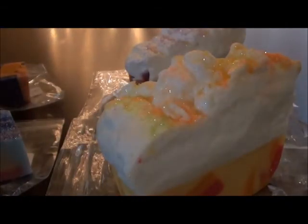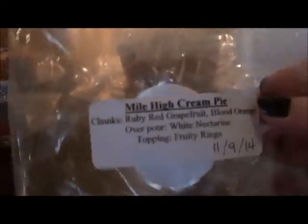chunks. Okay, just move this. Look at how gorgeous this chunk is. This is one of her pie slices. When I saw this on her site, I was like, that screams summer, even though we're in the middle of winter. I was just like, I have to have that. And then when I read the notes on it, I was like, yep.